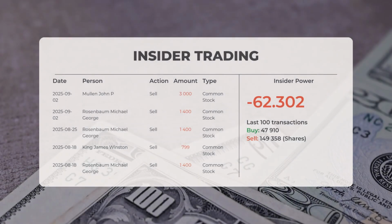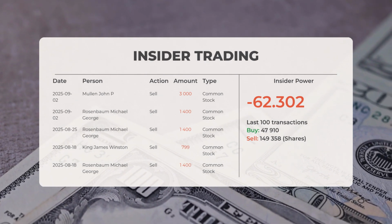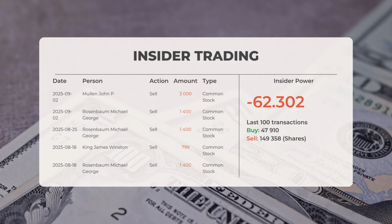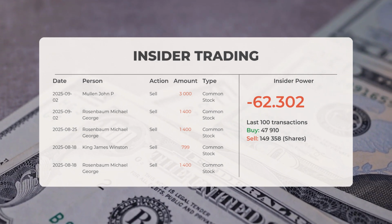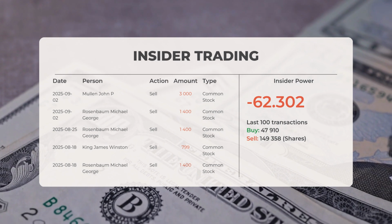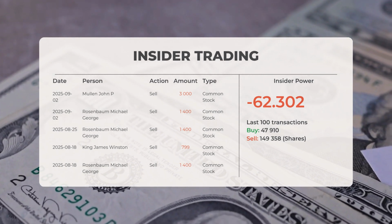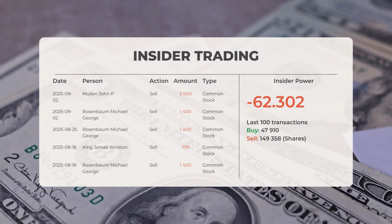The combined average rating for Guidewire Software from multiple analyst sources is to sell. Now, let's examine some recent insider trades. On the 2nd of September, 2025, Mullen John P. executed an insider sale of 3,000 shares of common stock. On the same day, Rosenbaum Michael George also conducted an insider sale of 1,400 shares of common stock.